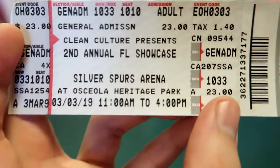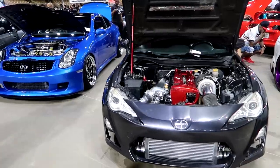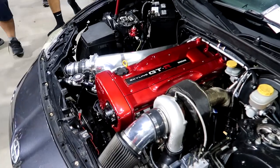This is the second annual Florida Clean Culture. We finally made it in. Wow. This kind of sucks. Do you want to just leave? Yeah, let's just leave. First thing that catches my eye here, Scion FRS with an RB in it.